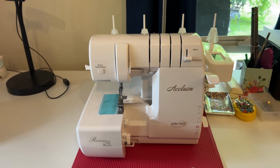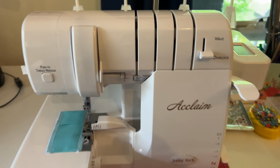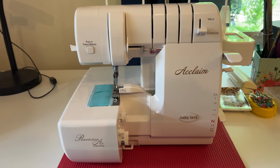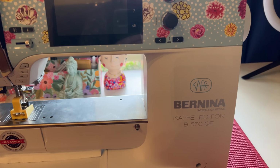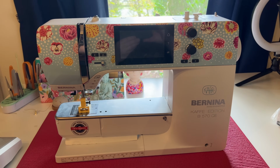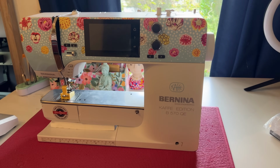Now, this particular machine, the Acclaim, has no dials because it's got automated tension. So there's no need to worry about tension issues. And this is my beautiful Bernina 570 QE, and it is a Cafe Facet special edition Bernina. And I can't wait to use this. We got a really great deal on this machine, and it was a demo model.